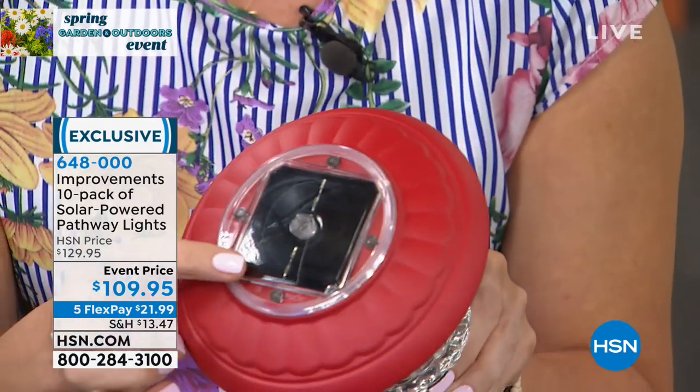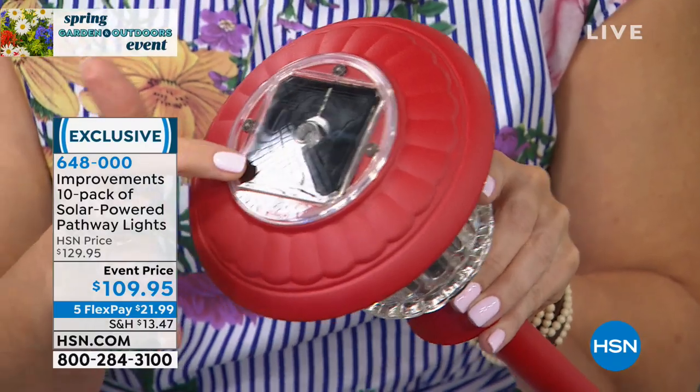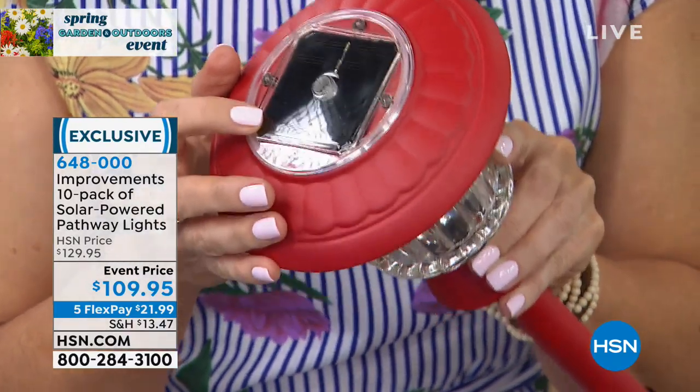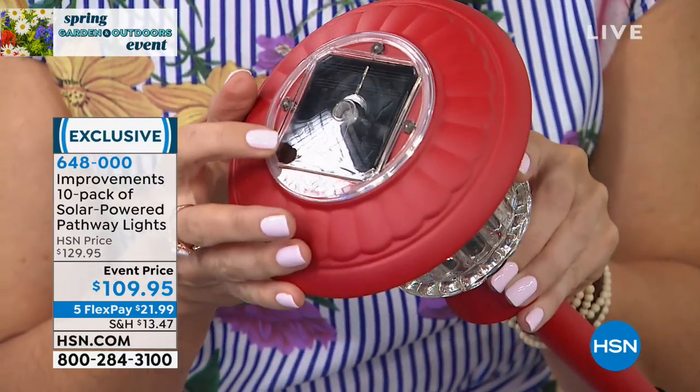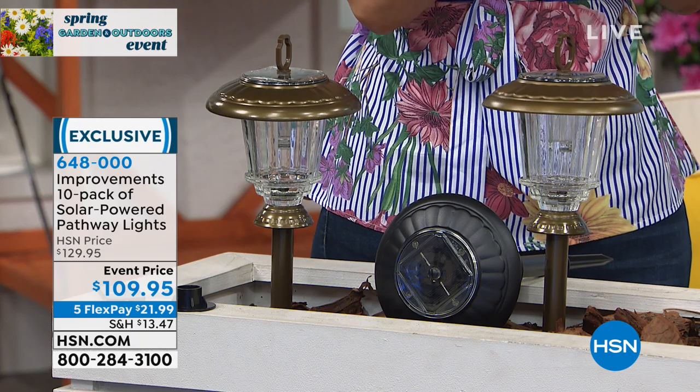We even have these monocrystal panels. You know what? Not all solar panels are created equal. Monocrystal means it's going to soak in even more rays of the sun all day long. So you're getting a full 8 hours of illumination when the sun sets. Again, remember, not 8 hours of sunlight, but eight hours of illumination.